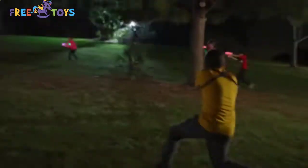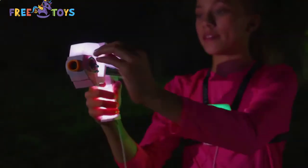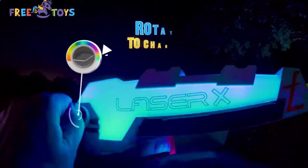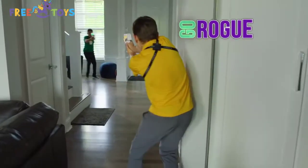Laser X, the number one home laser tag game on the planet. And now, all new Revolution Blaster has the most advanced lighting effects ever. Join team red, blue, or whatever color you choose. Just dial up any color and you're ready to blast anyone. Team up with your own color or go rogue and blast them all.